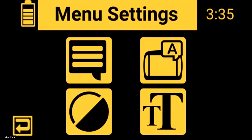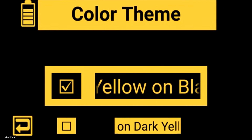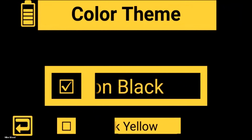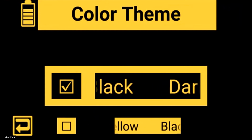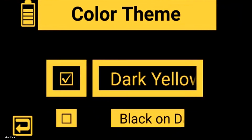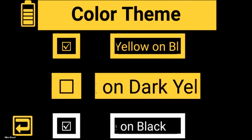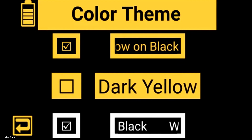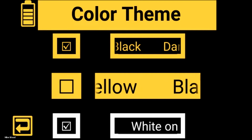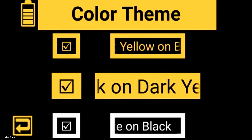On the bottom left, I'm going to click on my color themes. Inside the color theme option, you'll notice that right now I've got yellow on black. It's scrolling through to let me know, and it says dark yellow on black. Below that is black on dark yellow. As it's scrolling, I'm reading it. If I wanted that as an option for the student or this individual, I just click right next to it and check that off.